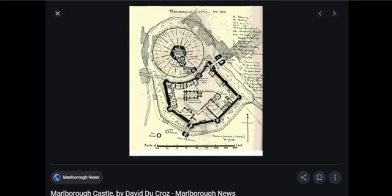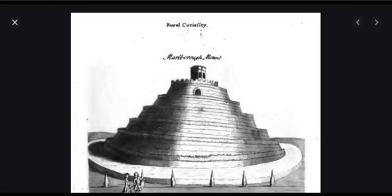But they will always do the same thing. They will always say it's 4,500 years old. That's prehistoric. So they'll always stick that date on it. If you ask any archaeologist, when they don't know how old it is, it'll always have 4,500 years on it. But it did have some kind of little tower on the top, and where else has a tower?